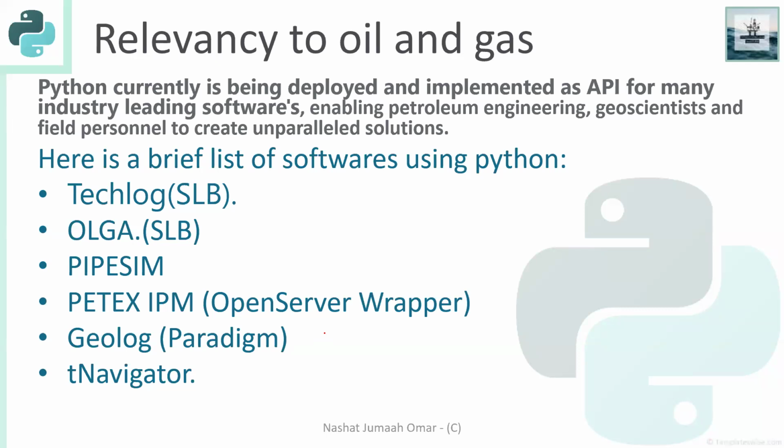So basically, what you will do in this case is automate things. For example, if you want to calculate the optimum operating pressure at a given well or a given selection of wells, you can write a Python script that automates this process and returns the results for you, as opposed to opening those files manually and running them multiple times. That takes lots of time, and that's why you can connect Python with those software. You can use it with T-Navigator. You can use it with Geolog. Many software packages have started to adopt Python as their main language.